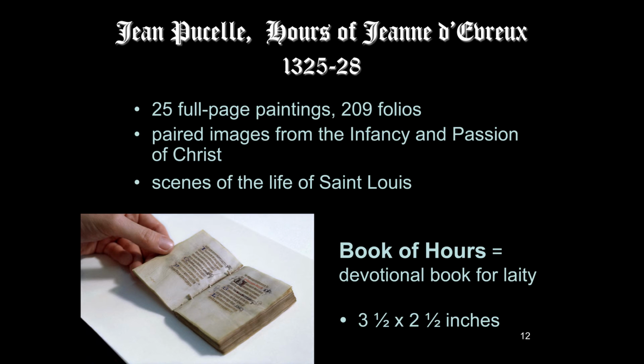They're showing you here a facsimile, very tiny, about 3.5 by 2.5 inches. She could hold it in the palm of her hand. It contains 208 folios, pages, if you will, back and front. So that'd be, what, 416 pages, backs and fronts, and 25 full-page pictures.